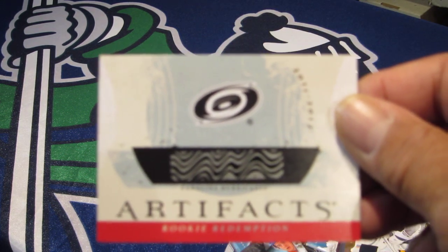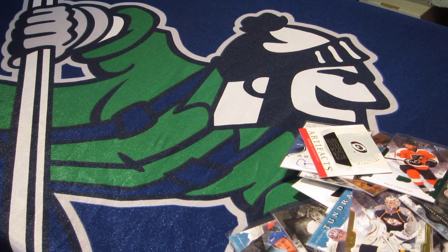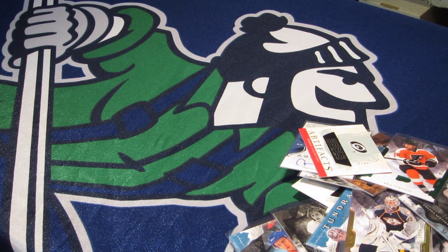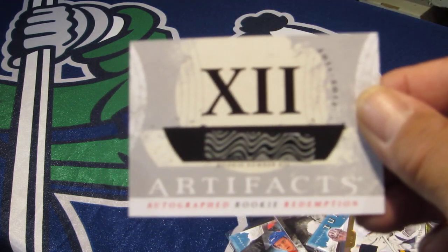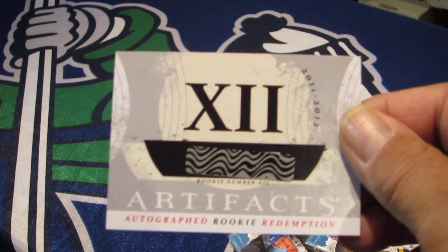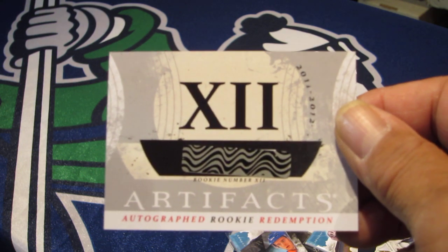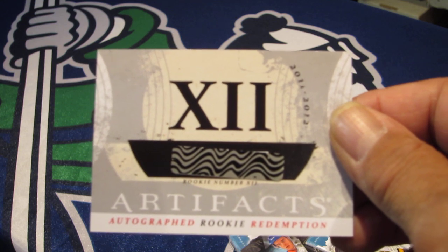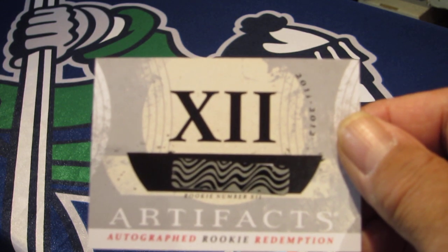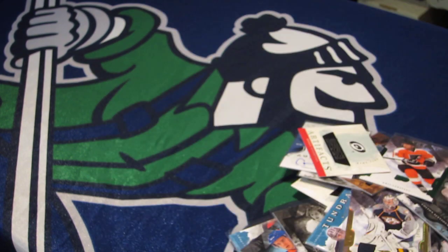And here's a Carolina Hurricane rookie to come out later this year. It's too bad we have to wait till like the spring before we get these, but anyway. This is a new twist this year that I think is going to be very good. This is a redemption card for one autograph rookie numbered out of 99. You don't know who it is. I guess they just randomly choose it, but that's a pretty solid feature this year. And out of my half a case, I got two of these, so that's not too bad.